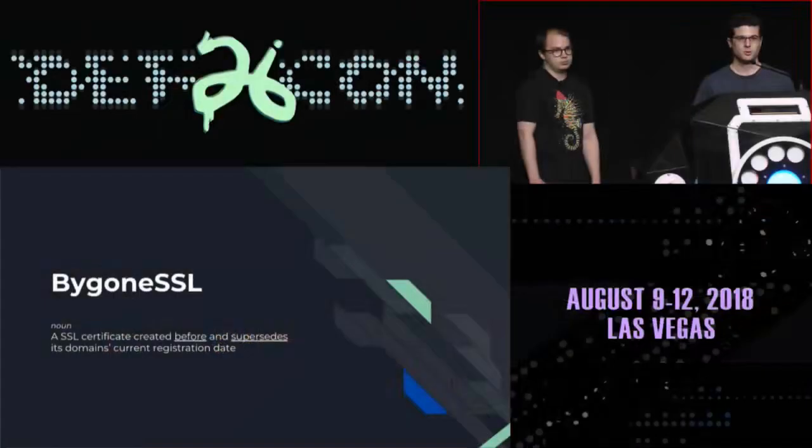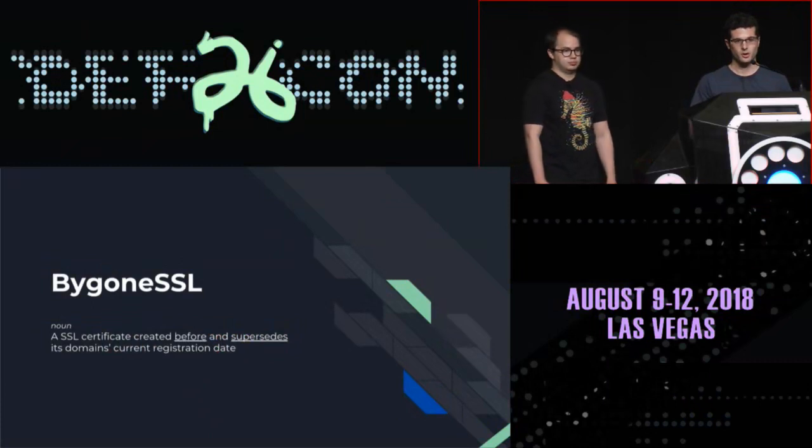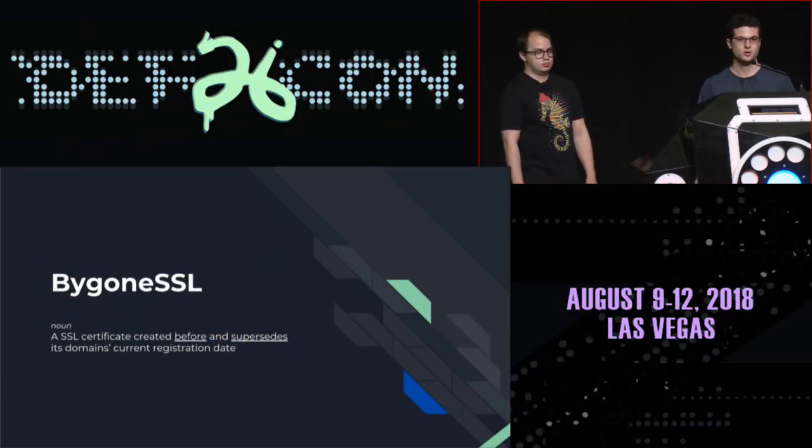And so we are calling this problem bygone SSL, which we are defining as an SSL certificate created before and superseding its domain's current registration date. This is just another way of saying that the SSL certificate spans multiple domain name registrations.